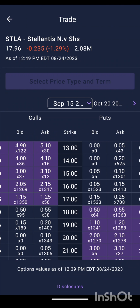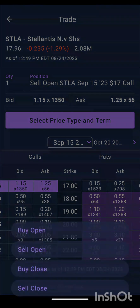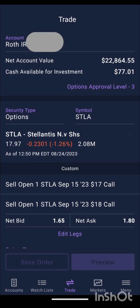So my price you saw before, cost basis, was $17.94, I believe. So if I go 17 and 18, that's good. I think I'll be happy with that. Sell to open, and then I'll sell to open at 18. So both of these together, not quite $2, but whatever. I'd like to see $2. But I guess if I put them both at 17, I could. But yeah, we'll see how this works out.